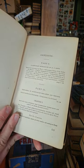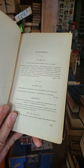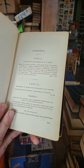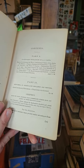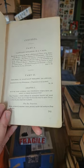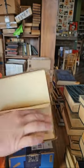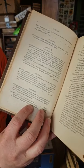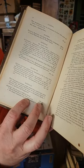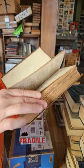Let's see. Part one, reasons for reviewing his work, self-assured claims of the author, his manner, common argument for his inspiration, his scientific principles, his theory of creation. So lots of interesting content. Yeah, this one's great. And from 1855, it's almost 170 years old. It's pretty special.